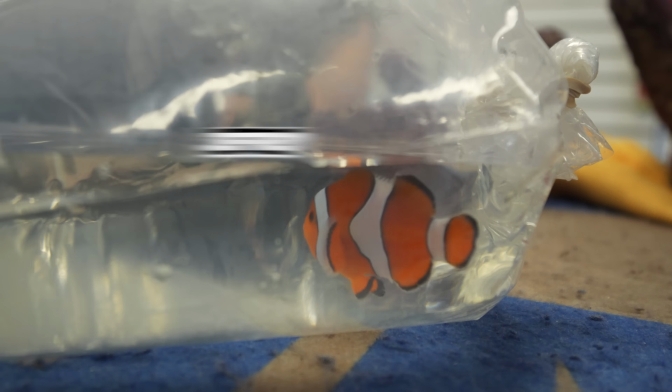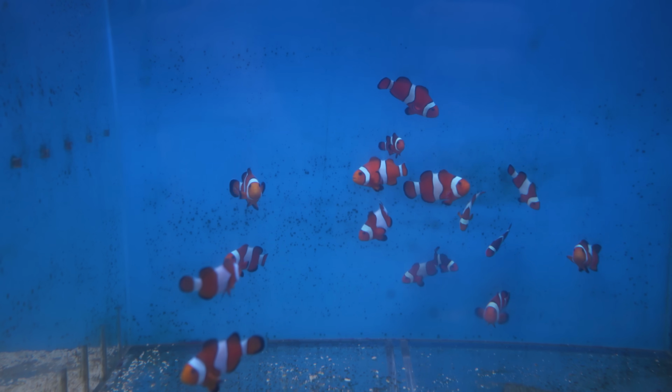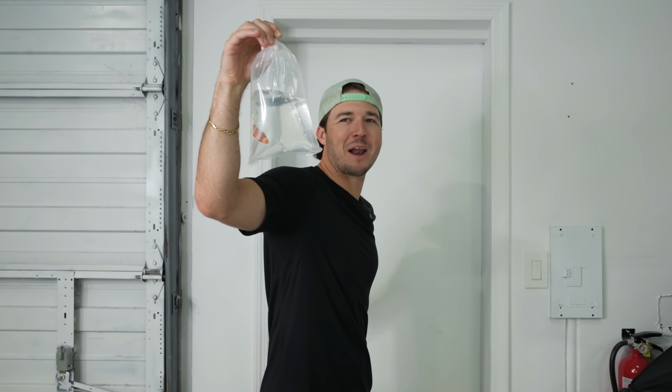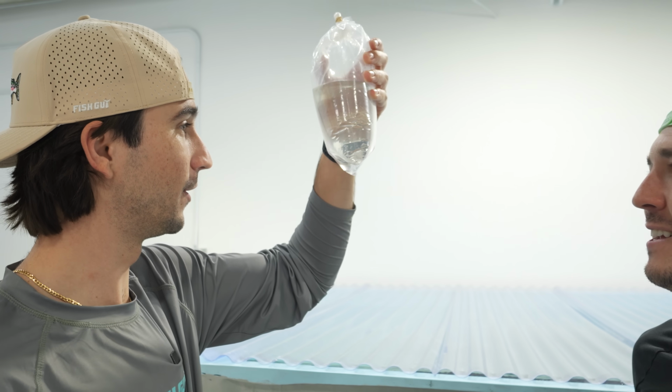Everyone meet Jeffrey the clownfish. He was in a school of about 20 different clownfish, but this one, super orange, stuck out like a sore thumb. His name, Jeff. Jeff has made it. Jack, you gotta meet Jeff, dude. He's all yours, man. He's perfect. Isn't he perfect? Let's get him in the tank.